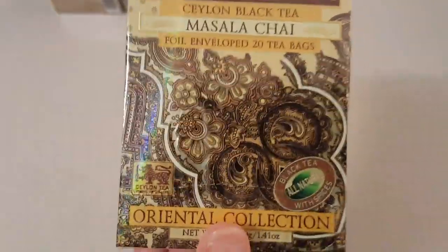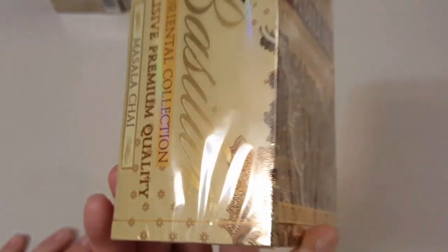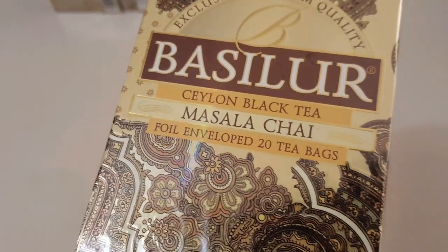And I just love the packages. That's one reason I got them. This is super pretty. You can't really tell how pretty it is. These are also individually wrapped. And I don't think I even told you what that was. Something chai.